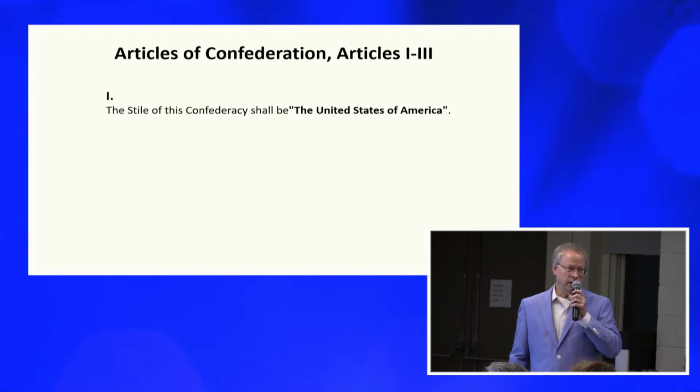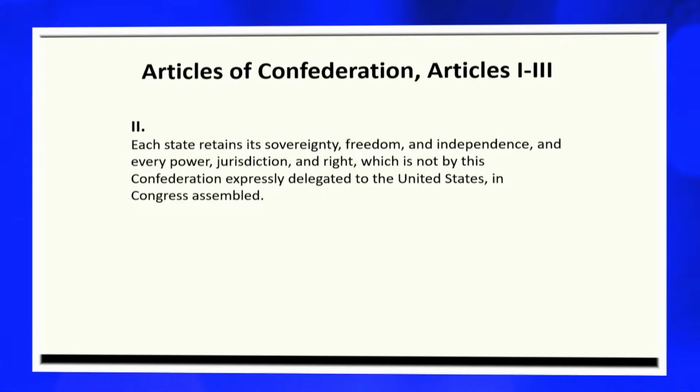And only after stating the parties, the states that are supposed to have the power, do they mention that the style of this confederacy shall be the United States of America. And immediately after making that acknowledgement, they go back to their real concern. Every state retains its sovereignty, freedom, and independence, and every power, jurisdiction, and right which is not by this confederation expressly delegated to the United States in Congress assembled.